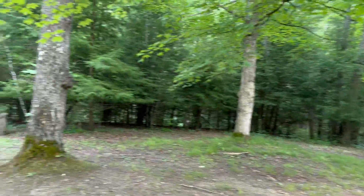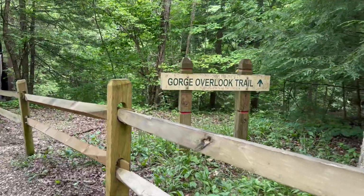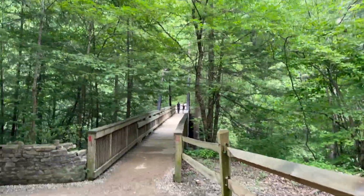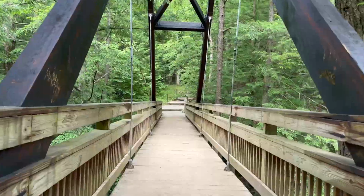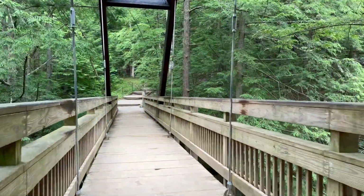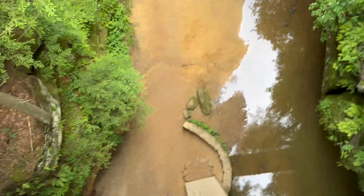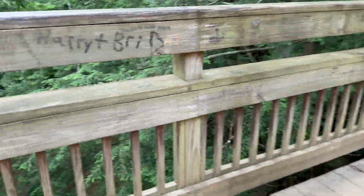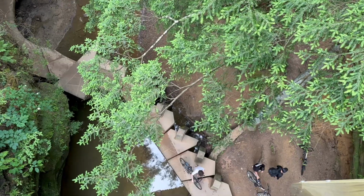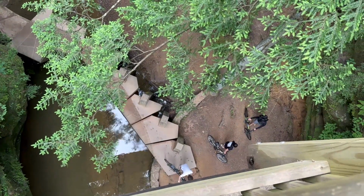To get back to the parking lot, we're gonna try and go on this upper part of the trail because there are signs saying that you can do so. So we cross this neat little bridge that has an overlook of the main trail. I'm not sure what these people are doing with bikes down there. It doesn't really seem like that great of a bike path with all of the stairs and bridges and such.